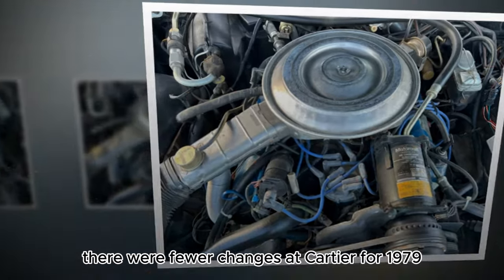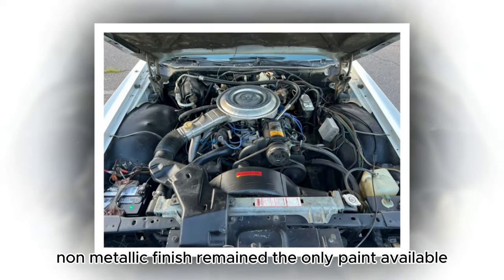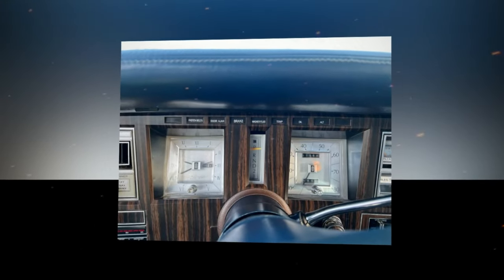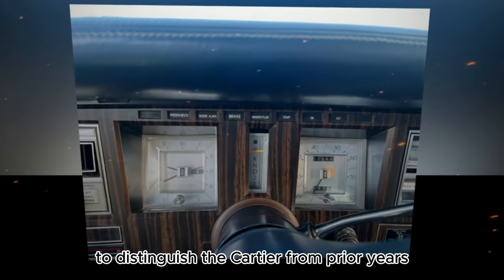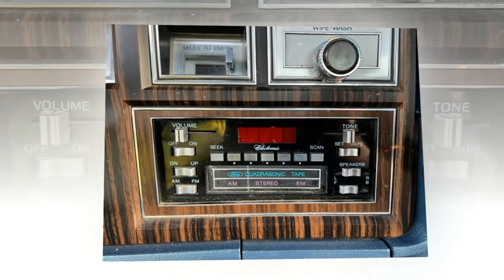There were fewer changes at Cartier for 1979, where the same light champagne non-metallic finish remained the only paint available. The Cartier's roof was again light champagne Velino grain, though was only offered in Landau configuration, no full vinyl in 79. To distinguish the Cartier from prior years, there were new dark red moldings that wrapped over the roof, along with new standard opera lamps.